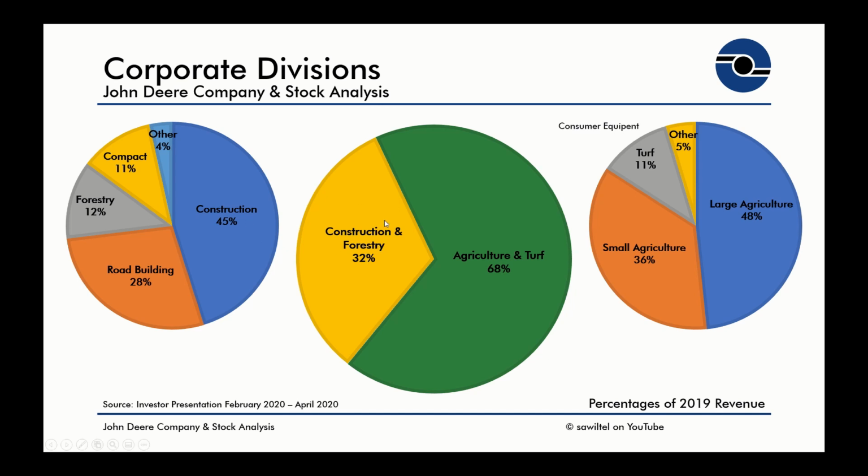Then the construction and forestry unit is split up again into construction, so excavators and so on, road building that was just acquired with Wirtgen 3 years ago, and the forestry business, the compact business, and other. Same on the agriculture and turf side, which is of course the more important one of those two. This is divided into large agriculture, small agriculture, turf. And turf, as we just got to know in the history, was, or basically is, consumer equipment.